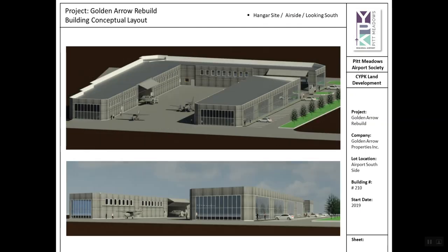Again, this shows you an airside view as a pilot. This is what you'll be seeing coming in and out of the complex. On the ground side, you'll be seeing this side here coming in.